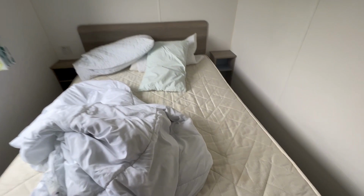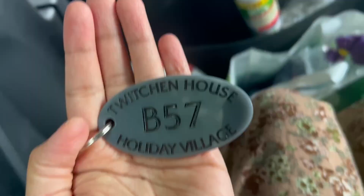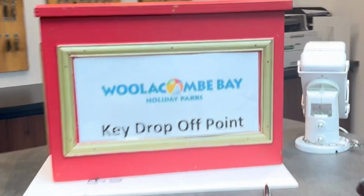So that's it for our holiday. Time to go home. So now we're just going to check out and give the keys back at reception.